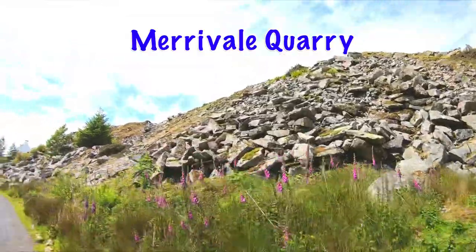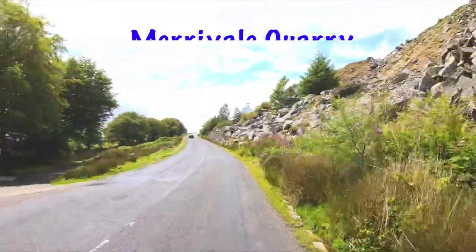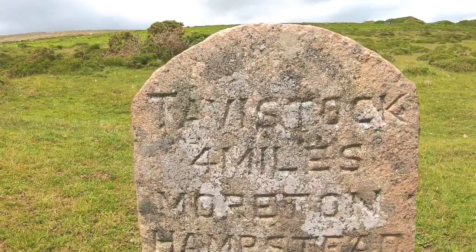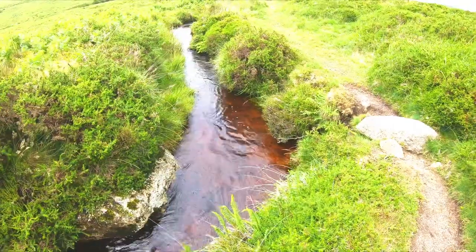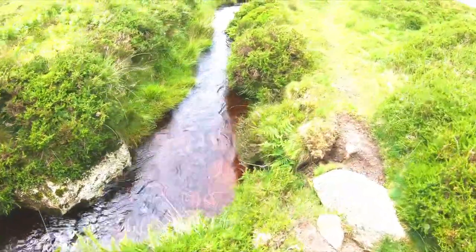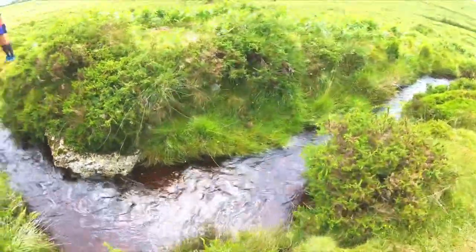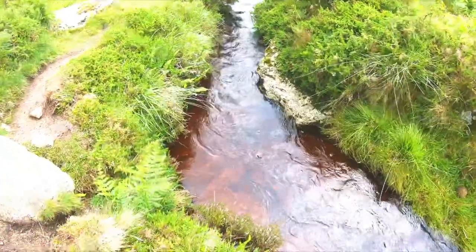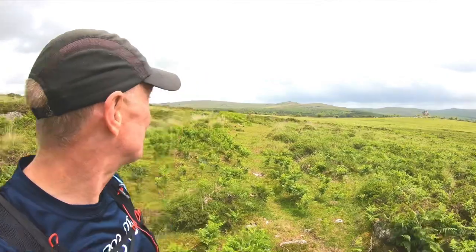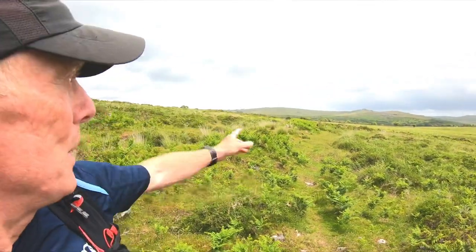This is Merivale Quarry on the main road. The colour of that water, or the iron ore. And the water, you can't see it from this angle, but you can look at that, it's red. Beautiful. Look at that. There's the mast. We were there a minute ago, and it wasn't nice up there. It was raining, it was windy, and there's sunshine over there. So anyway, we come from there to here so far.